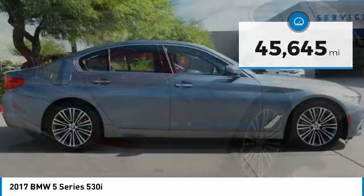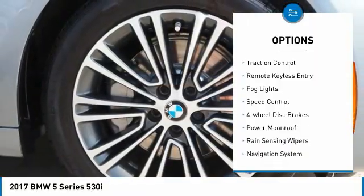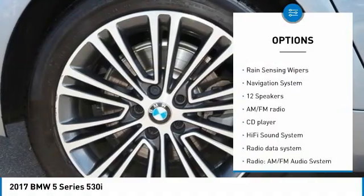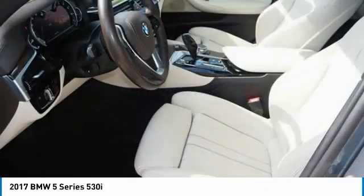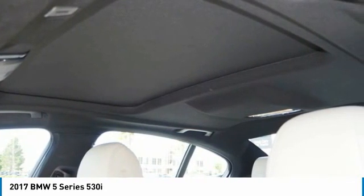Here are some of this vehicle's great options: electronic stability control, alloy wheels, brake assist, traction control, remote keyless entry, fog lights, speed control, 4-wheel disc brakes, power moonroof, rain sensing wipers. If you like it online, you'll love it in your driveway. Take it for a spin today.